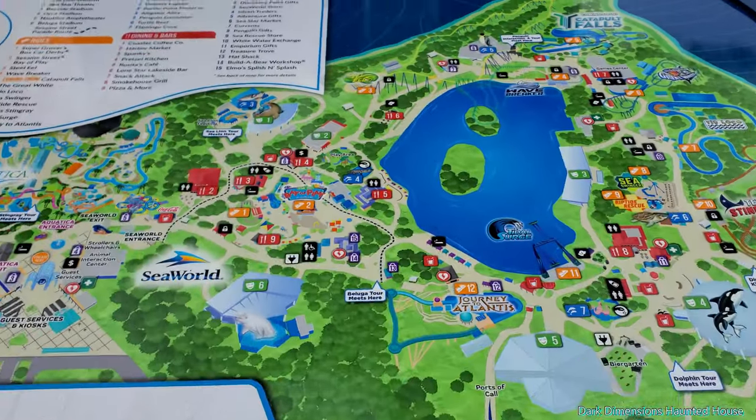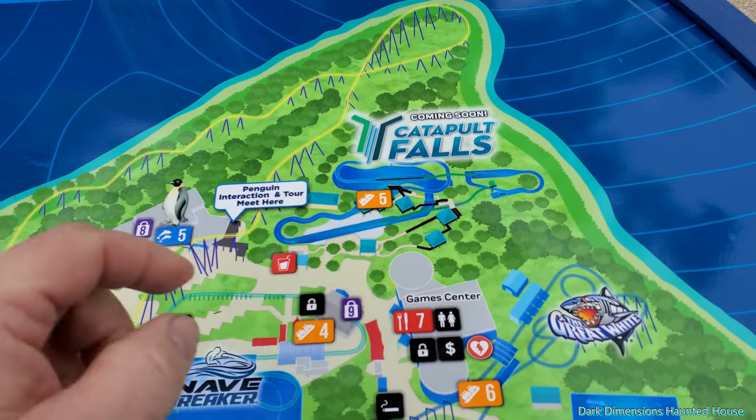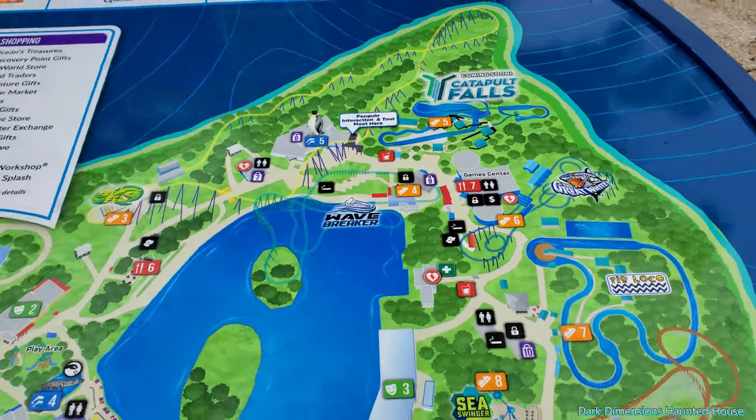All right, so this is neat. They already added on the map the Catapult Falls right here in the back part of the park. That's where the Texas Splashdown log ride used to be.